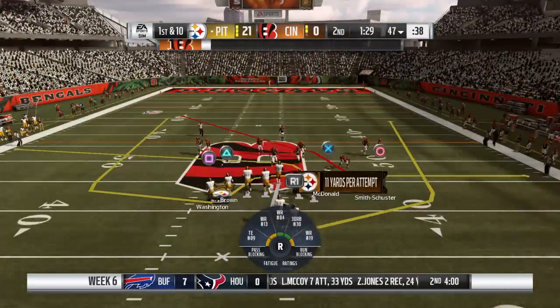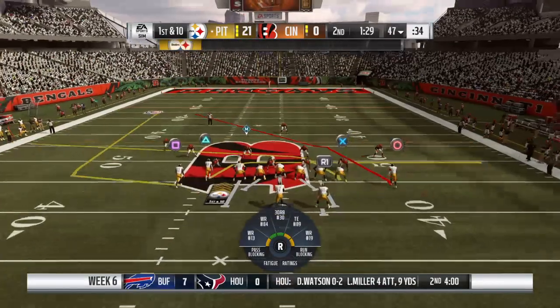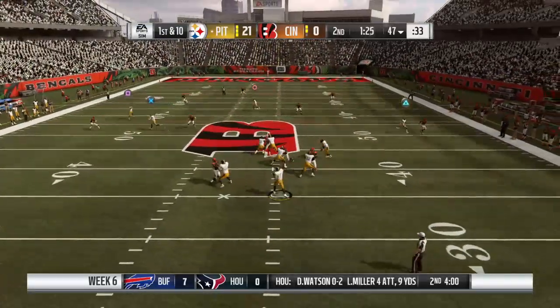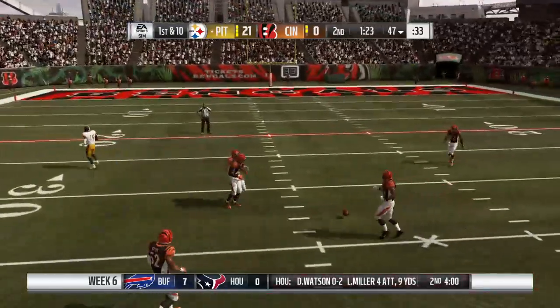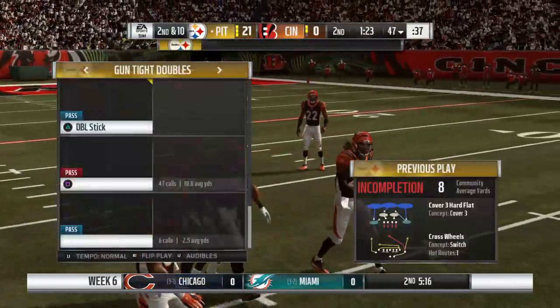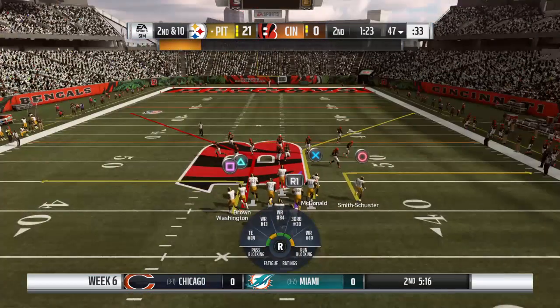Roethlisberger now 9 of 11 passing in this first half. He's got his guys a 1st and 10. From the gun, it's Roethlisberger. And nearly picked off there, almost intercepted. Instead, second down.